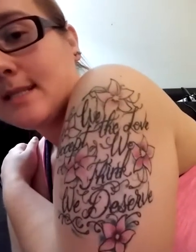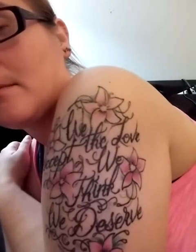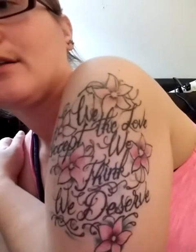Then the 7th tattoo that I got done is probably one of my most favorite ones, besides the one that I got from my dad. But this one right here, which is kind of hard for you guys to read probably, says, "We accept the love we think we deserve." And it's got cherry blossoms, and I rate that like a 4. I paid $200 for it, and I got this done about 2 years ago or so.